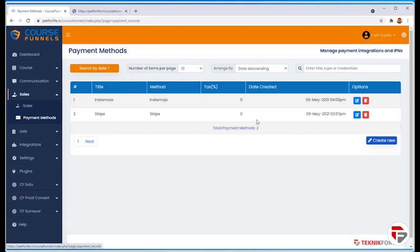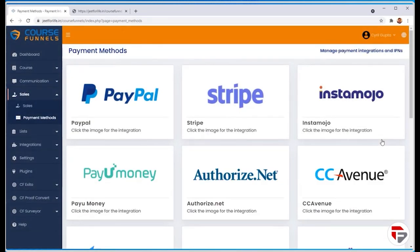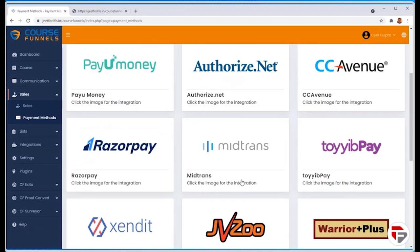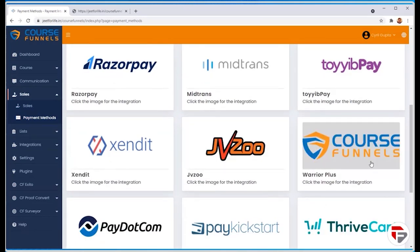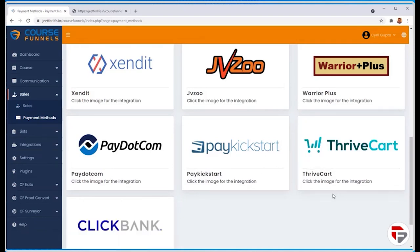So click on payment methods, and you will see the integration that you already have. And to integrate it with another payment system, click on Create New, and you will find integrations with all the prime payment gateways, the credit card gateways, and even the affiliate cart system. So we've got PayPal, we've got Stripe, we've got multiple payment processing gateways from multiple countries, and we've got affiliate platforms like JVZoo, like WarriorPlus, PayKickstart, ClickBank, built right inside.